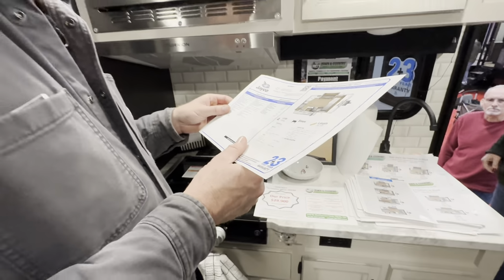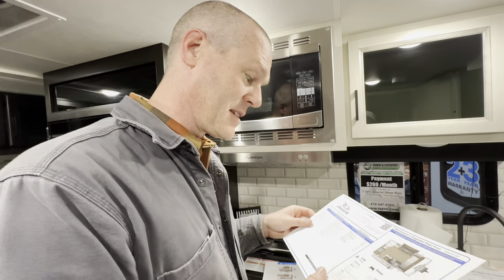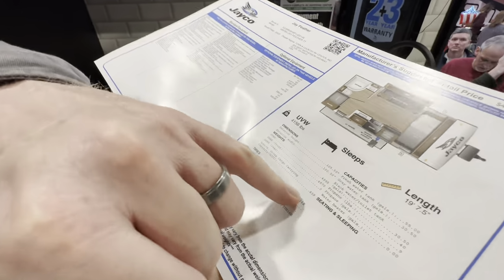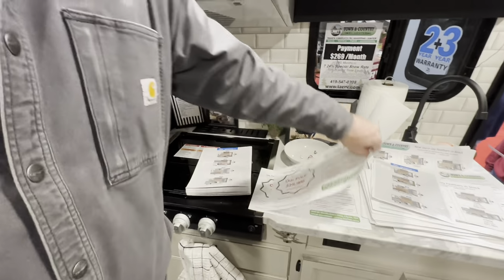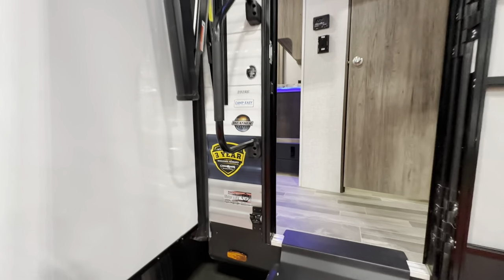Our gross vehicle weight rating is 4,995 pounds. It's going to be pretty low on the payload. Carrying capacity, 839. Oh, yeah. You might have a lot of storage, but hopefully your stuff does not weigh a whole lot. Yeah. This one is a Zinger 292RE.